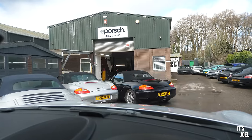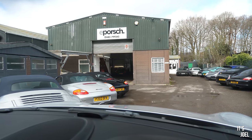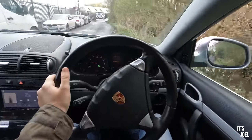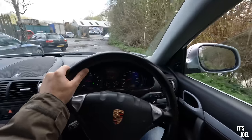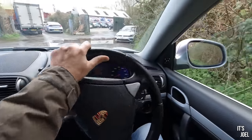Really, I'm hoping it feels a little bit smoother actually, just in general, because of that brake hose that we did. That should help with, I guess, how well the car fuels itself. And also I'm hoping that the gearing is a little bit smoother and not as lumpy. So the Tiptronic box in this is never the best in the world.